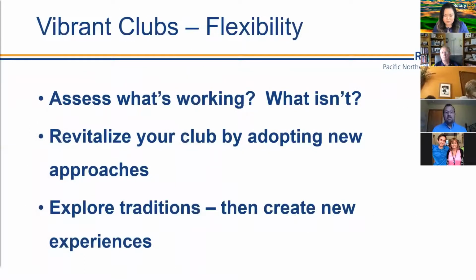Let's look at the flexibility. And once again, if the clubs right now are being very flexible with Zoom meetings, look at your Zoom meeting as well: what's working, what isn't. And also look into the future. Look into the future on how you can have keynote speakers from New York join you via Zoom meeting. How fun is that? Or from anywhere in the world, quite frankly.